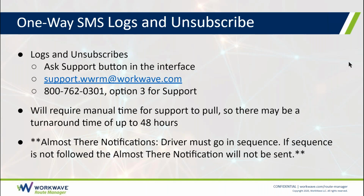If you need assistance with this, we ask that you use the support button in the interface, or email us directly at support.wwrm@workwave.com, or you can call us. The number is 800-762-0301. You don't have to wait for the prompts. You can click 3 for support, then listen to the next set of prompts for Route Manager.